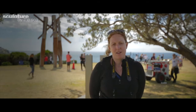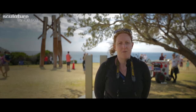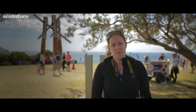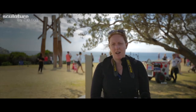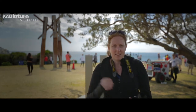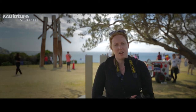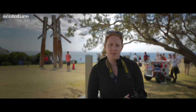I've always personally found photographing art quite challenging because I think the artist themselves has done the creative work already. Probably the main thing I'm looking for when I'm photographing art or sculpture is a clean composition. I don't want to get sort of half people or half scenes in there, bits of tree or branches. So looking for a clean composition, usually trying to follow some photography principles like the rule of thirds.